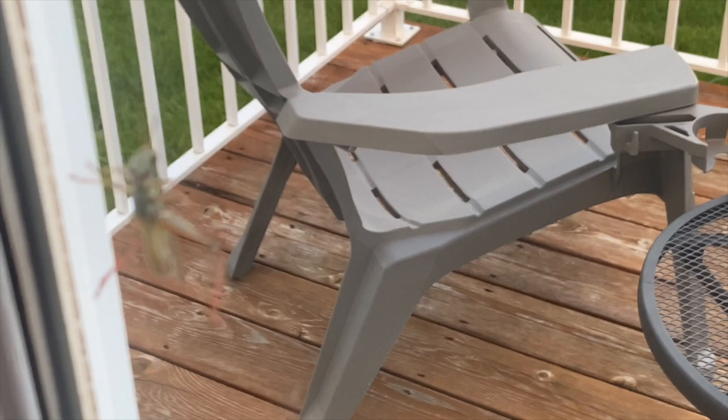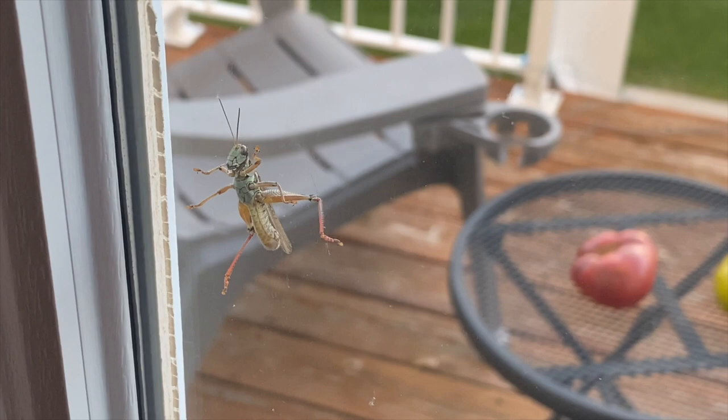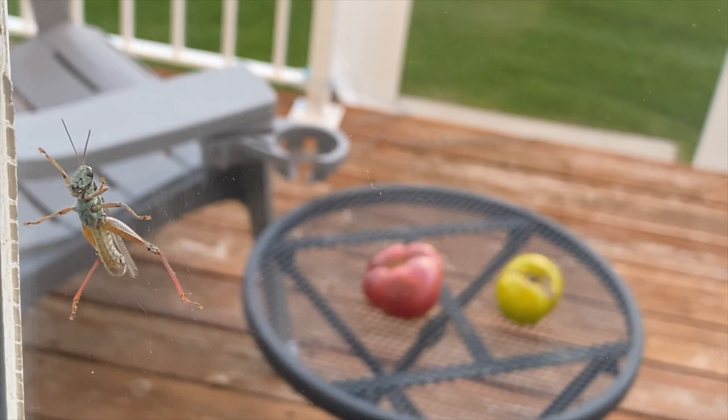Because he's not a cricket, right? He's a grasshopper. We have a cricket that makes a whole lot of noise all hours of the day and night. I don't think this is him. But he's just hanging. I need to go out and get my tomatoes, but I'm going to let him climb on the window for as long as he needs to before I open the door and disturb him.